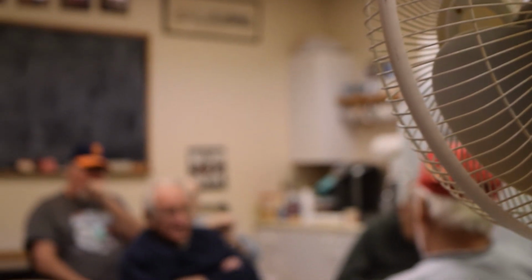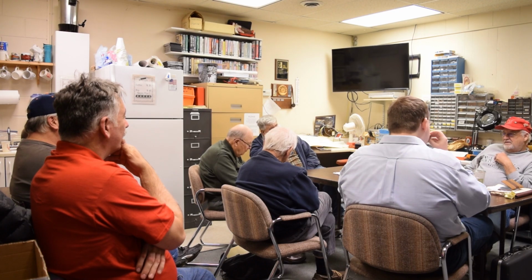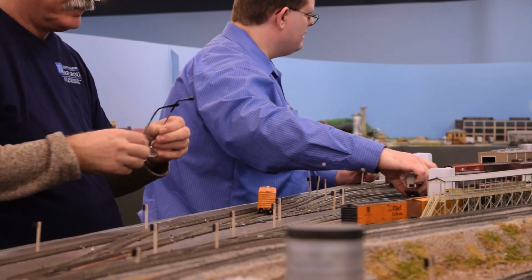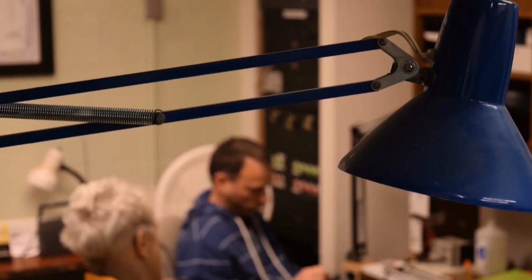These are all members of the Macomb-Gratiot Valley Model Engineers, or as members call it, the Gratiot Valley Railroad, a local model train club in Mount Clemens, Michigan. Right now, they're having a meeting, but usually they're fixing, tinkering, and maintaining their nearly 3,000 square foot model railroad. But what draws this group together specifically for model railroading?